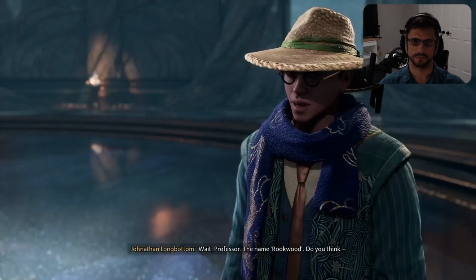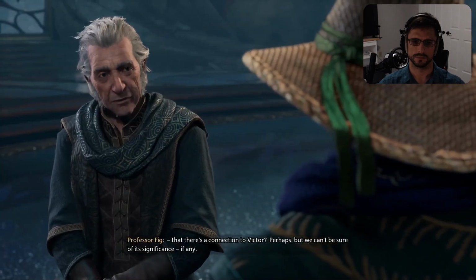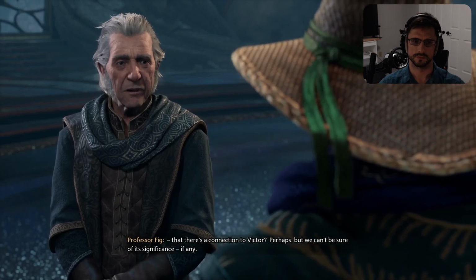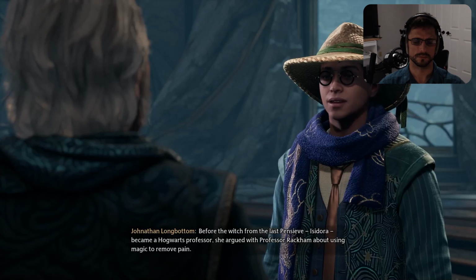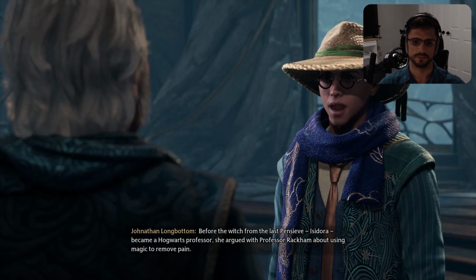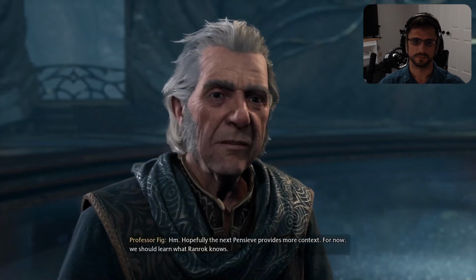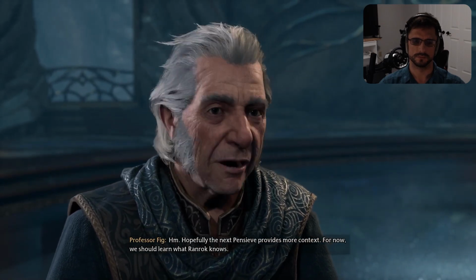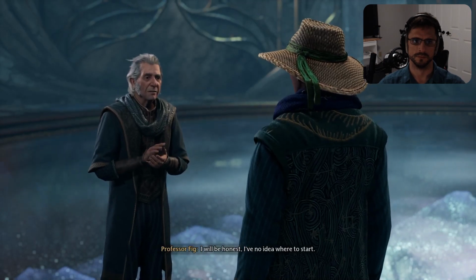Now then... Wait, Professor. The name Rookwood. Do you think... That there's a connection to Victor? Perhaps. But we can't be sure of its significance, if any. For now... Tell me what you saw in the Pensieve. Before the witch from the last Pensieve, Isadora, became a Hogwarts professor, she argued with Professor Rackham about using magic to remove pain. Hopefully the next Pensieve provides more context. For now, we should learn what Ramrock knows. I will be honest, I've no idea where to start.